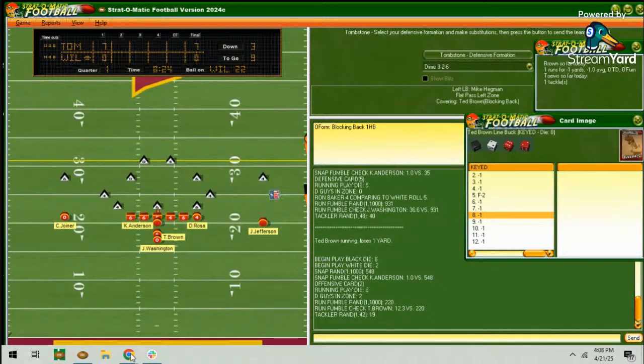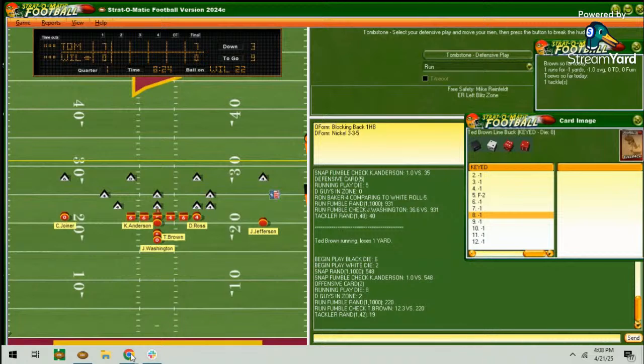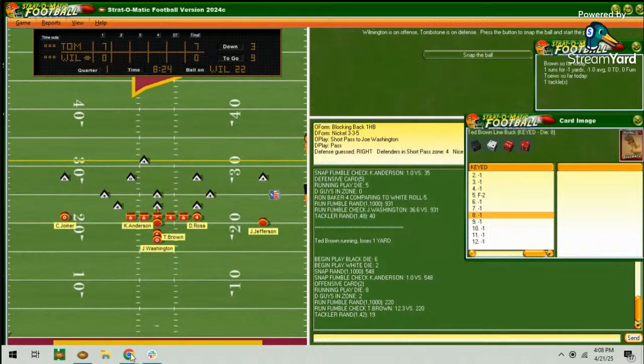Wilmington with a 3rd and 9 will stay in the blocking back set. Both running backs are excellent catching the ball. So you don't have to bring in a 3rd wide receiver to have good wide receivers on some teams, especially in this era. And that's the situation here. Ted Brown, Joe Washington, both excellent receivers. Both going against 4s as well. It's going to be short to Joe Washington. Incomplete.